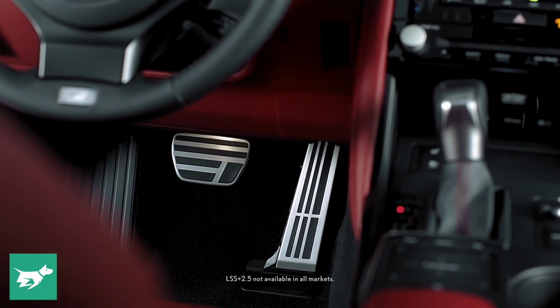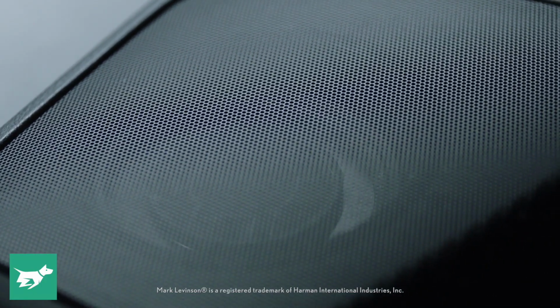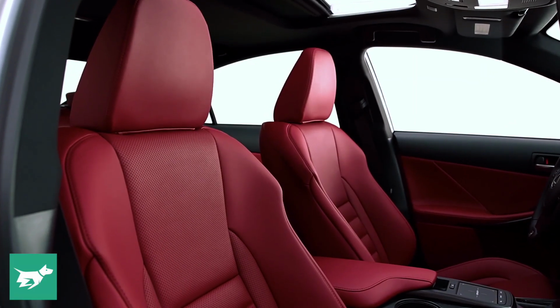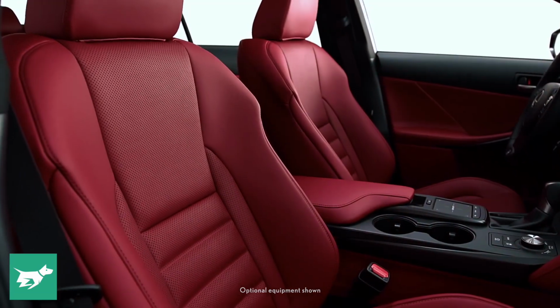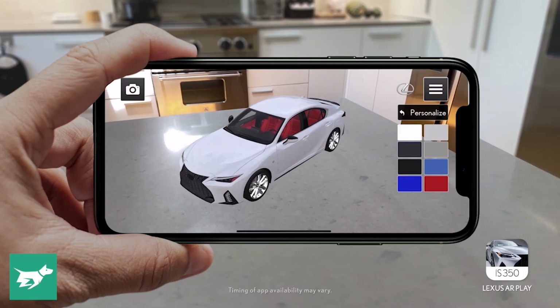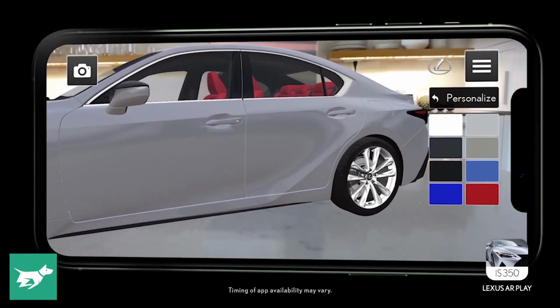The Mark Levinson stereo that will likely be fitted to most IS grades in Australia is now a 17-speaker unit, producing 1800 watts, which is a jump of about 1000 watts over the old version. That should be loud and clear. Some colour and trim options will be seen throughout the cabin that have changed, with the option of adding tan or red colours to the centre console itself, while open pore ash wood will be available on luxury specs.